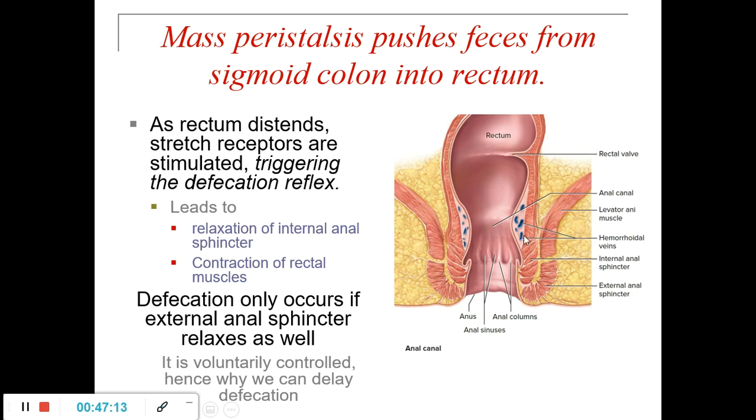What actually is happening is the internal anal sphincter, this guy here, is going to relax. As that begins to relax, fortunately, we have something called the external anal sphincter here and here. So this is what we can then clench. You get that sudden urge, oh, I gotta go. That's when the internal anal sphincter is beginning to relax, and then you can voluntarily control the external anal sphincter. And it's good, because if we couldn't, we'd be defecating everywhere all the time. It would just be horrible.